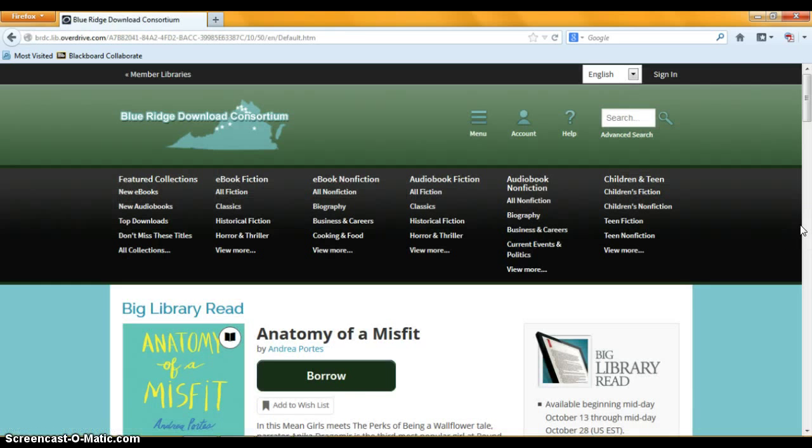The Rockbridge Regional Library is part of the Blue Ridge Download Consortium, which is a group of libraries who have gotten together to pool our resources in order to offer as many digital titles and resources to our patrons as possible. Now that we're here, the first thing you want to do is sign in to your library account.